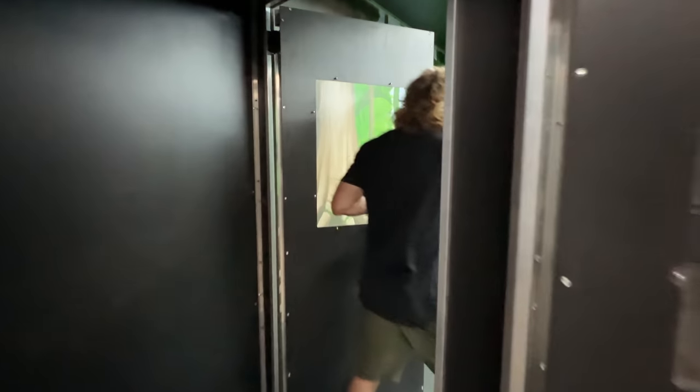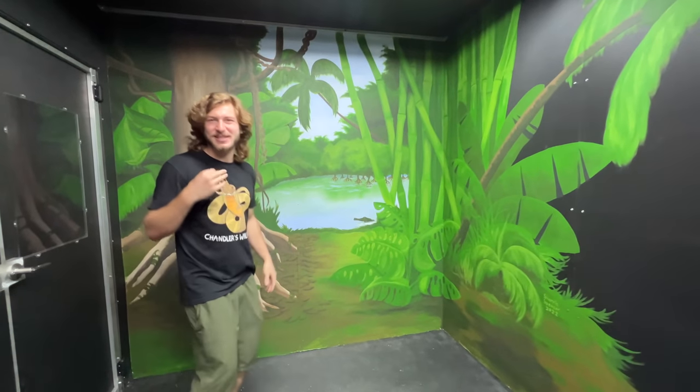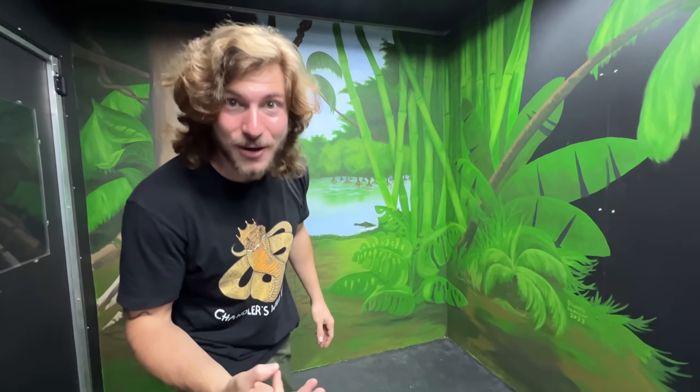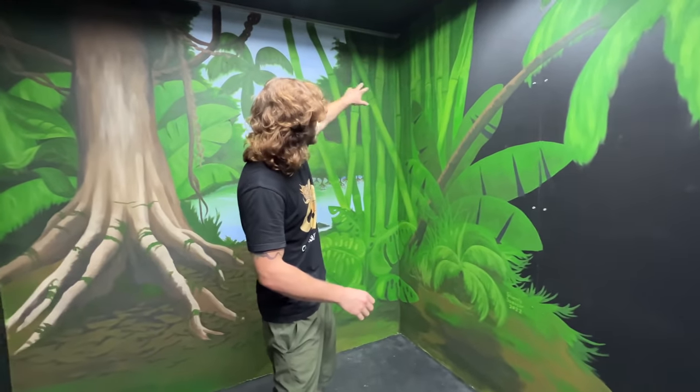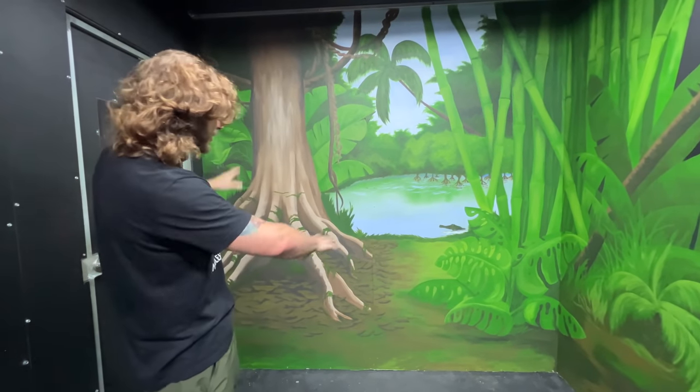Come on, look at this. We've got this whole mural done by Sherry. Sherry is a very talented artist, and she did all this background. She went specific to what Malaysian King Cobras have out in the wild, so she picked all the different plant life that's found in Malaysia, like fig trees, bamboo, mangroves, all the different plant matter.